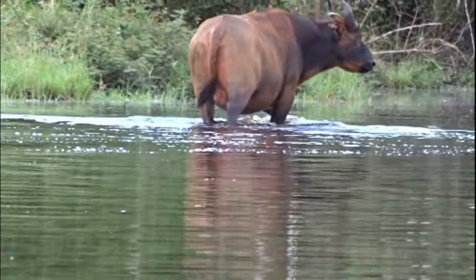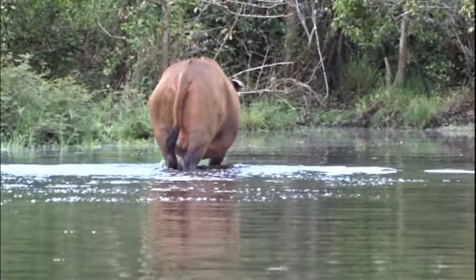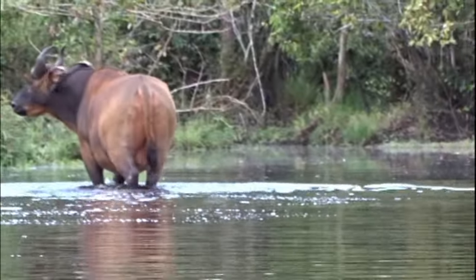As the water gets shallow, we have to tie up the kayaks because the rest of the way in is going to be a slog through the swamp.